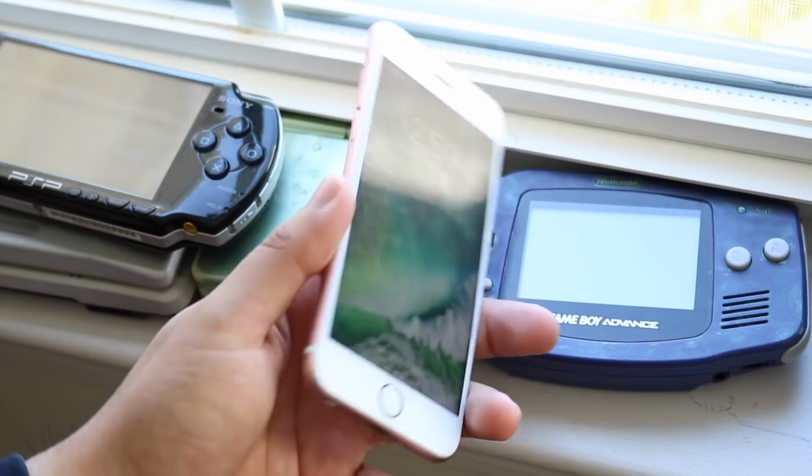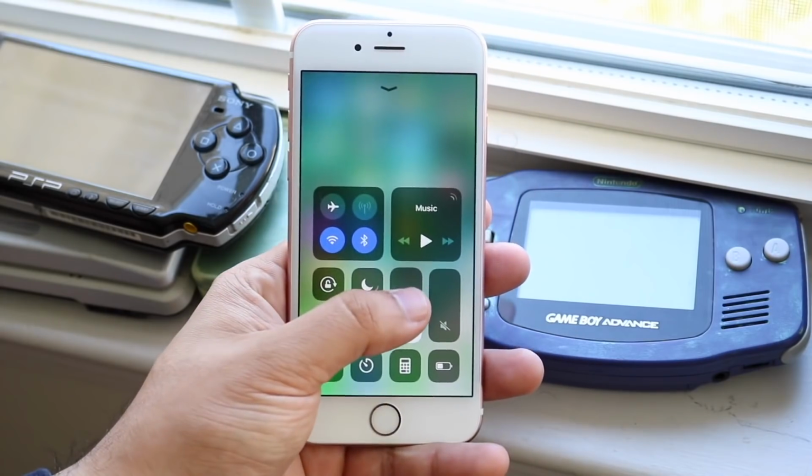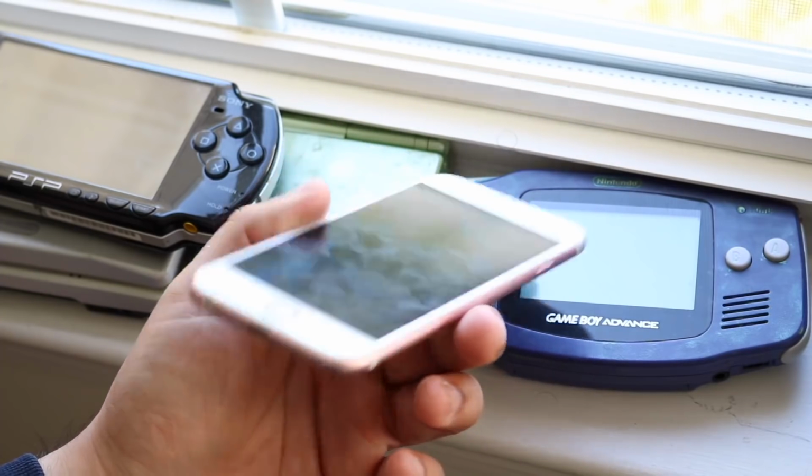Now, one interesting thing between these two phones is that the iPhone 6s is not certified water resistant or anything like that. Now, some people have stated that there is a little bit of water resistance within it. I would never want to test that, but I guess that's there.